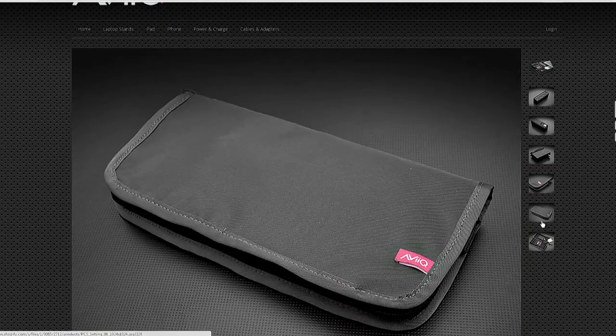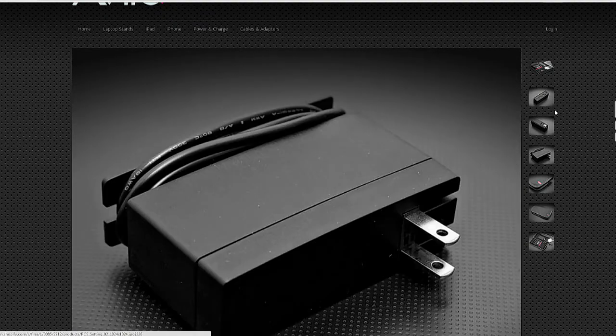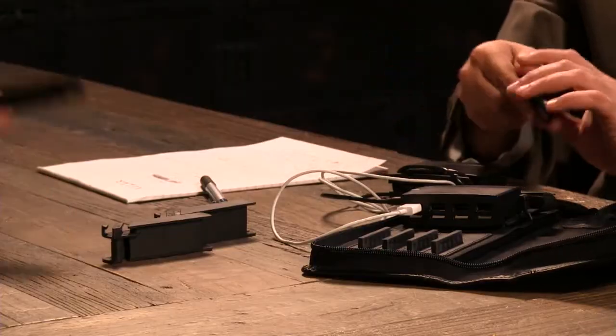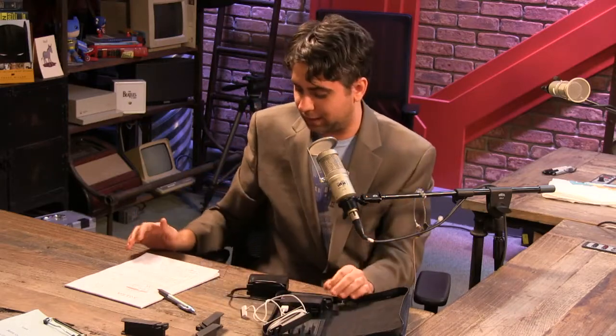There's like two lights, and I couldn't tell for the life of me whether that meant I got a full charge out of my phone, out of my iPad. I really didn't know. And again, these plastic pieces, what are they for? I'm not in love with them. I guess you can theoretically wrap this around here, but I think that's silly. It wasn't exactly intuitive to me.